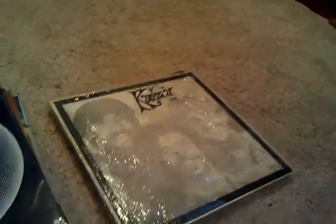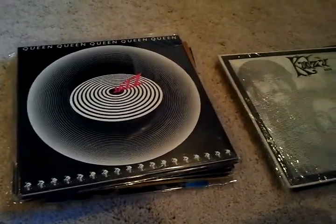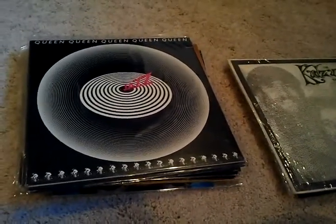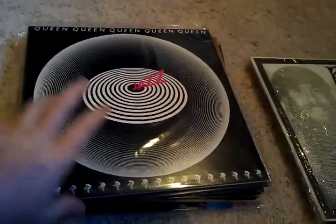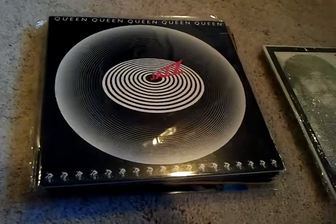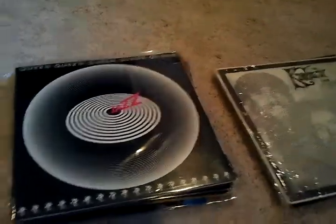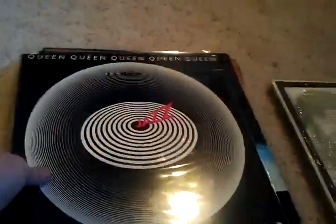Very rarely do I go into a store and actually find something that I've had on my mental list that I've been searching for. And the store I always go to, he put some of his new arrivals on the wall as well as in the new arrival bin. So I walked right up to this and took it right off the wall, because this was the one I've been looking for: the Queen Jazz album.